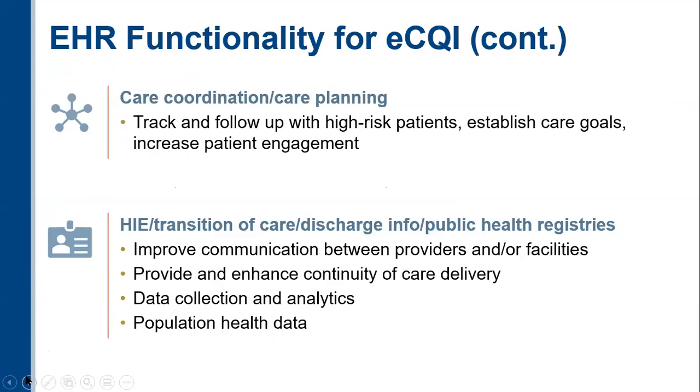One thing I do want to point out, though, is care coordination and care planning is a really critical component that you can utilize within your EHR to track and follow up with your high-risk patients. This marries perfectly with risk stratification and how you prioritize the patients in your population with the highest need, so you can ensure that your quality improvement project is targeting the right patients to really maximize the change within your patient population. So looking at your patients with hypertension that are not meeting their blood pressure goals, looking at your diabetic patients that are not meeting their A1C goals, and then prioritizing the care from there.